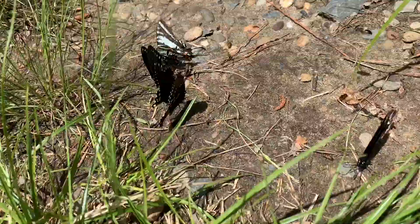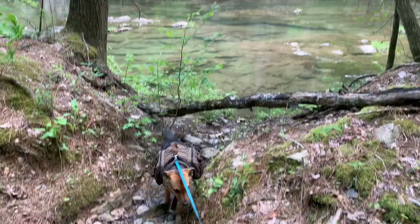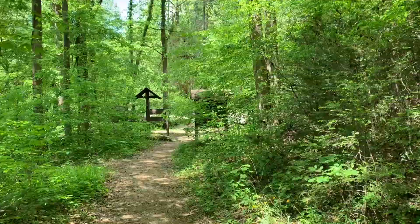I thought this little rock island was pretty cool. More lose your boot mud, but this means we're getting pretty close. Here's Layla stopping to look at every river view again. Come on, Layla. We're almost done. This is the end of the trail.